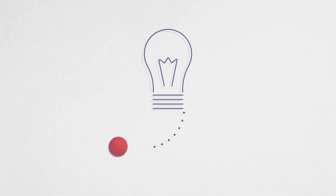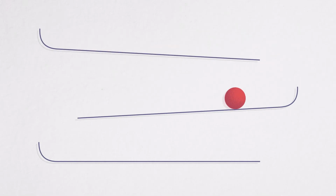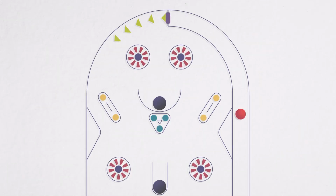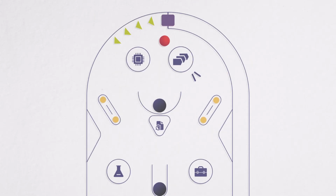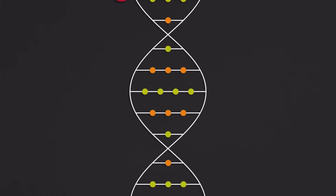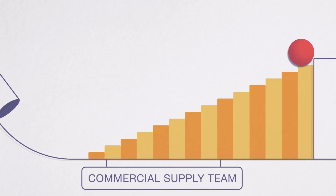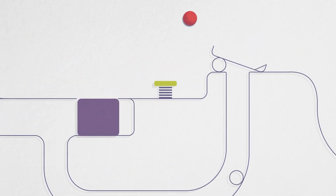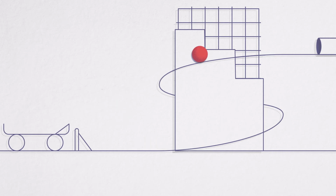One great idea can move the world forward. But when what you need isn't available off the shelf, access to customized components becomes essential. When you need custom items like reagents, kitting, software, technology, workflow solutions, and more, well, that's where our genetic sciences OEM and commercial supply team comes in. As your partner, we provide flexible solutions and dedicated support, regardless of your size or development stage.